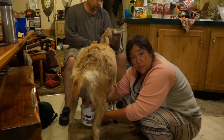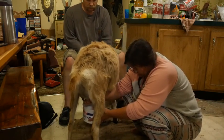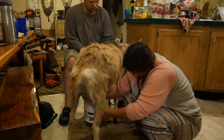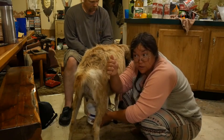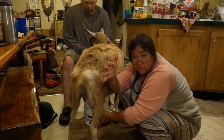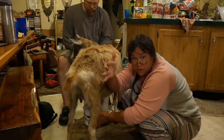When the milk slows down out of each teat, switch teats. You want to make sure that you completely strip all the milk out. And when you milk a goat, you're just closing your hands, one finger at a time, and working that milk down. You're not yanking, you're just pulling. You're not even pulling, you're just closing your hand.